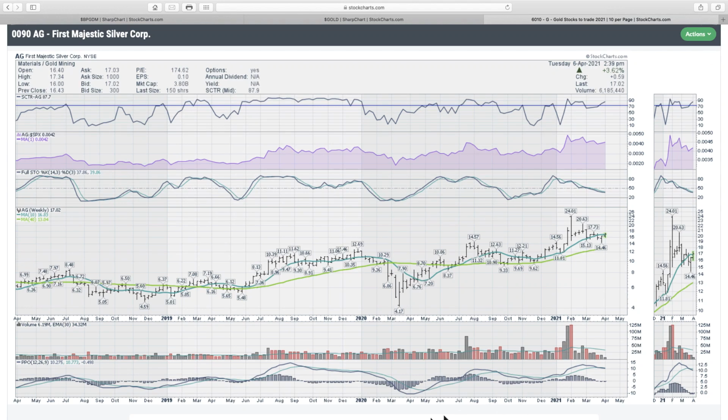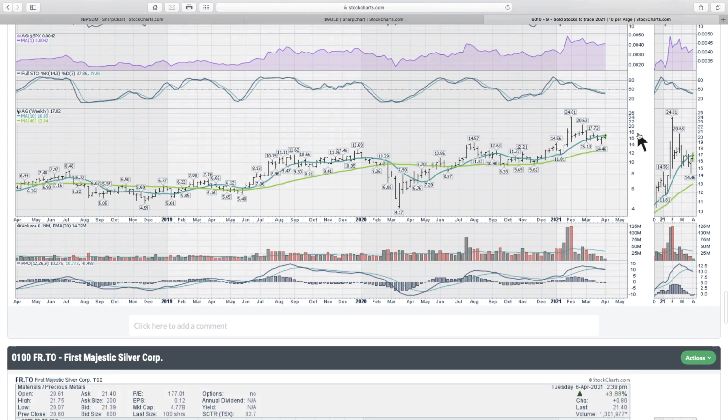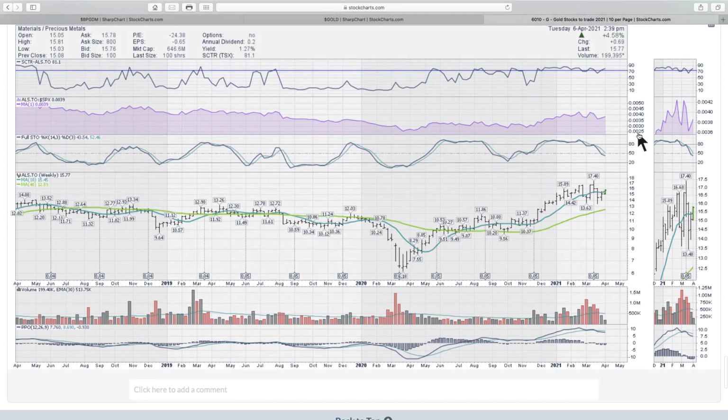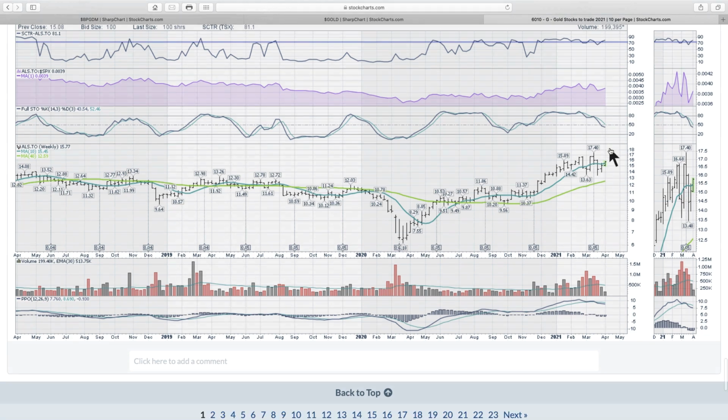First Majestic, this one's got a nice big uptrend and momentum going. Can it just turn here and keep going or stay up here around the 10%? It doesn't look like any of this chart's being broken, so pretty much like the trend. Altius Minerals, same thing here, big uptrend and momentum, hovering at a nice high level. Gave us a brief pullback and now looks like it wants to surge higher again, trying to bottom around this 50% level.